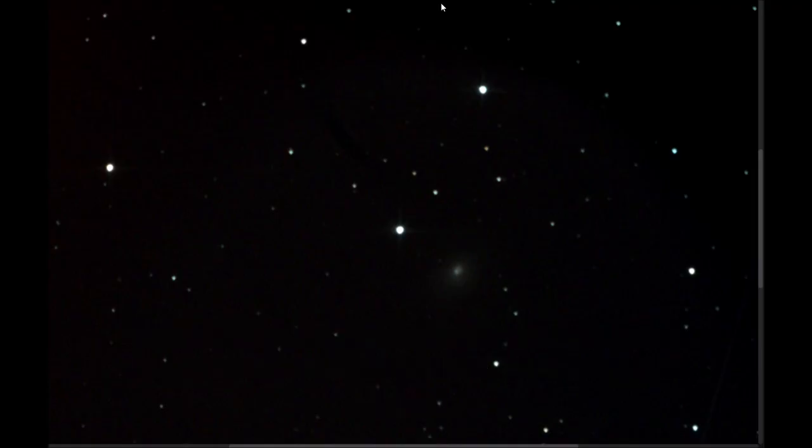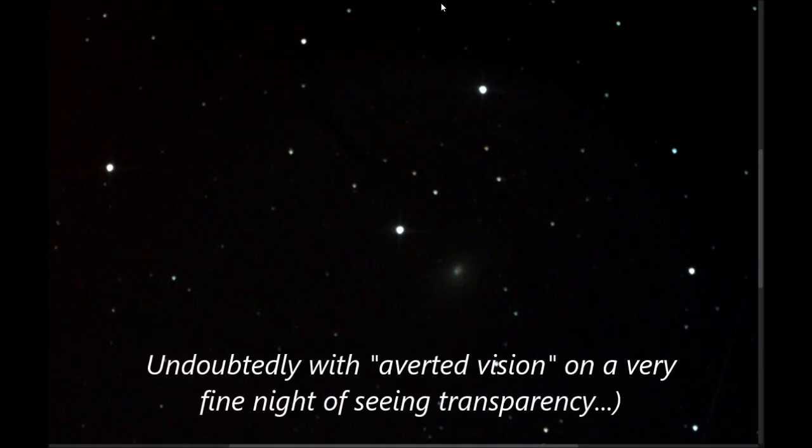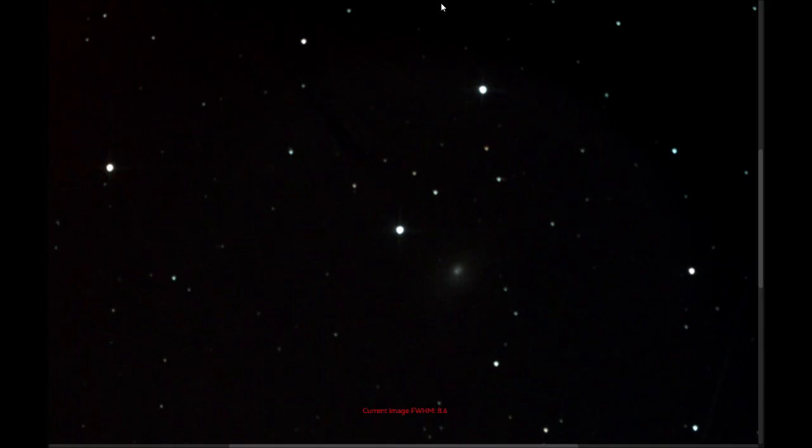Two similar unequal doubles are in the field, STF 1400, an 8.0 and a 9.8 magnitude star at 3.4 seconds separation, lies 3.8 arc minutes northwest, and STF 1398, 8.1 to 11.4 at 3.6 seconds, lies 10 seconds. All he's got is lies 10 seconds.